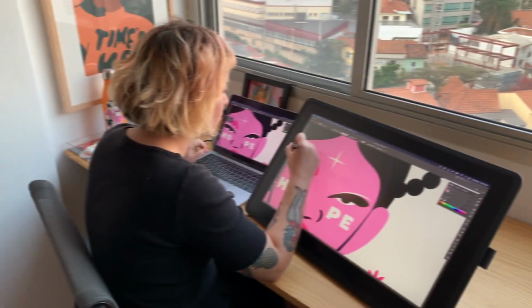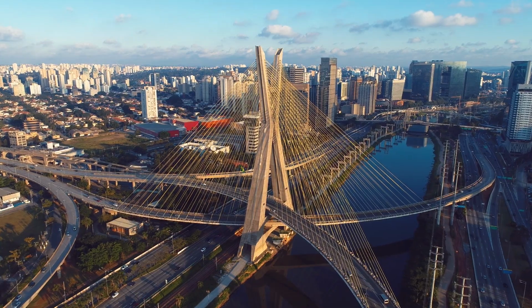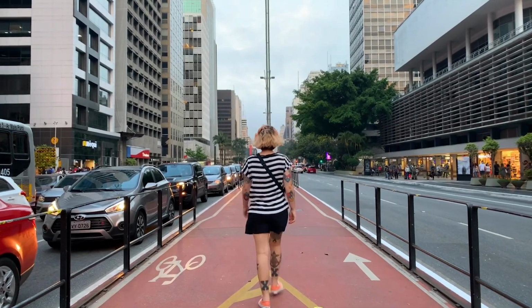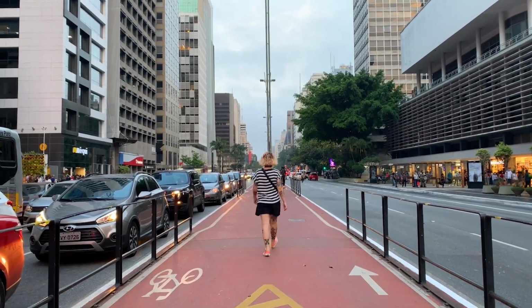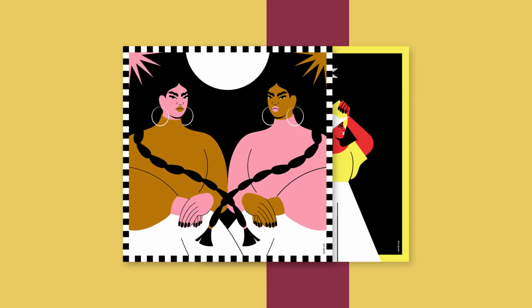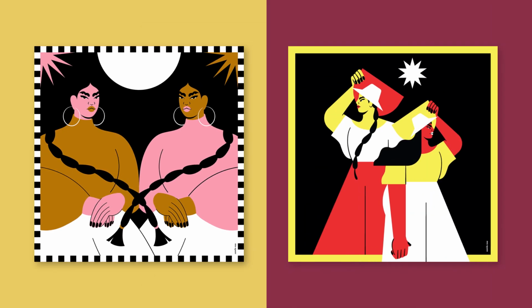My name is Camila Rosa. I'm an illustrator and visual artist based in Sao Paulo, Brazil. I describe my style as powerful, bold. I love to use strong shapes and strong colors for my illustrations.